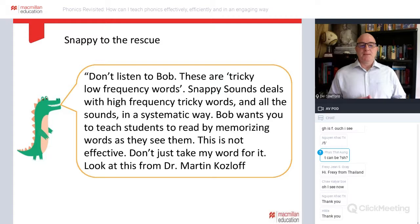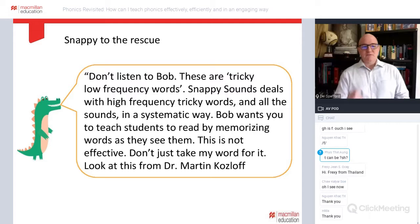Now, luckily, this is a high frequency word. We see the word the all the time. The word I is a tricky word. It's got one letter, which is I, but the pronunciation, or the sound, is i. But as I said, these tricky high frequency words are dealt with very systematically within Snappy Sounds. You can see how they deal with them later on as students go through.